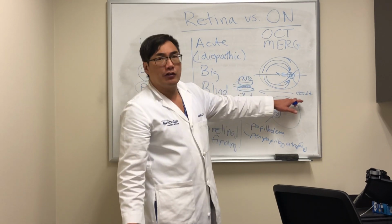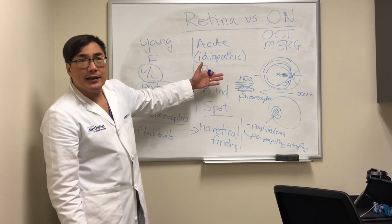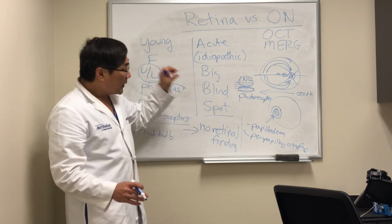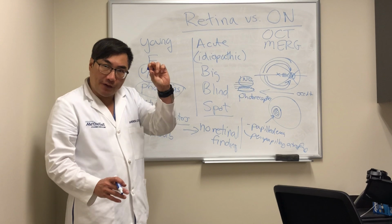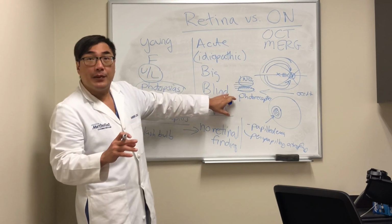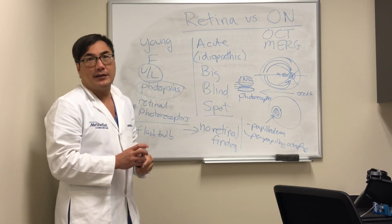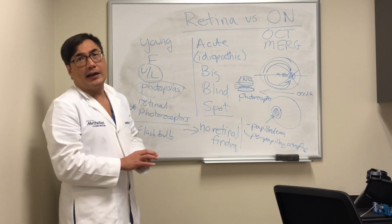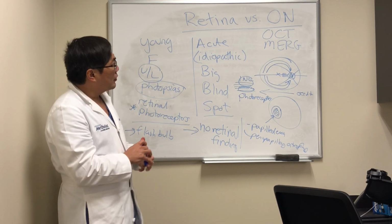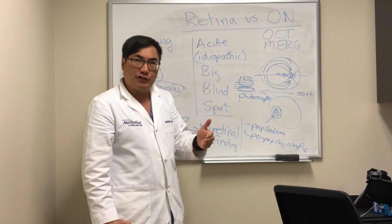So in acute zonal occult outer retinopathy, it's occult because we can't see anything, and what we're trying to figure out is is it inner or outer retina that has the hyperreflectivity. Over time, the hyperreflectivity will give way to optic atrophy or photoreceptor atrophy on the outer retina, or inner nuclear layer atrophy. That's going to be a late finding. In the outer atrophy, it's going to be the ISOS junction at the level of the ellipsoid. So OCT in the acute setting shows hyperreflectivity, in the chronic setting, atrophy.